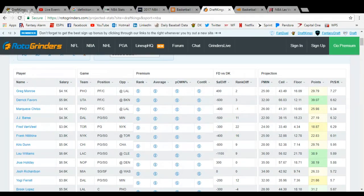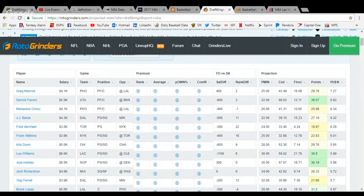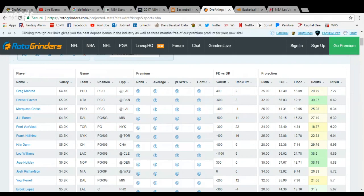I like looking at these projections as kind of a baseline, and I can start at the top to know how popular these guys are going to be, but don't be a slave to them. Don't just only go off projections. You're going to have to make your decisions in some other areas, but this is going to help you determine how popular guys are going to be. If they're closer to the top, they're generally going to be more popular. It's not 100% going to work out like that every day, but it's a pretty good baseline for you to decide how popular guys will be on a given night.